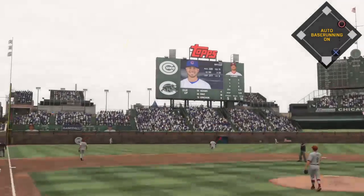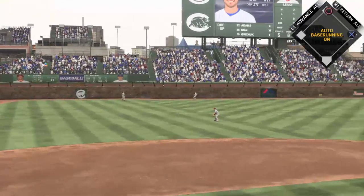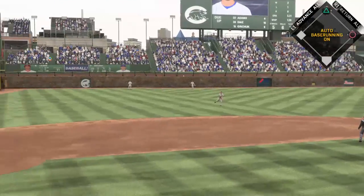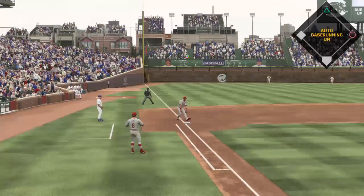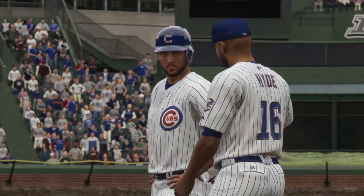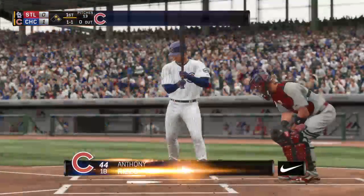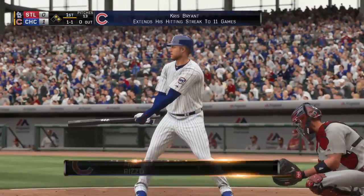High in the air and deep to straightaway left. Holiday going back, but he can't get it as it's off the wall. Well, you know you're talking about a nice streak when you get up over 10 games in a row, and now that's 11 for this guy, so he is feeling it.